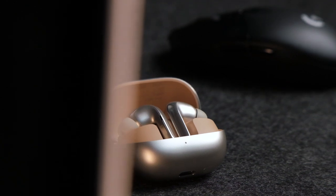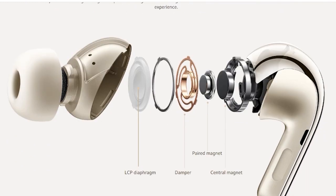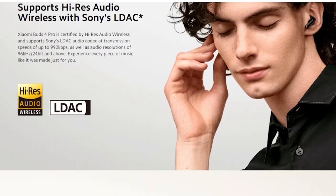Which leads me to reason number 3, its sound signature. In my own assessment, the Xiaomi Buds 4 Pro has a well-balanced sound signature. You definitely feel the presence of the bass but without losing clarity on the high end, which gives you a very good listening experience. After all, the Xiaomi Buds 4 Pro is Hi-Res Audio Wireless Certified. And when it comes to the microphone quality for calls, I'll let you be the judge.